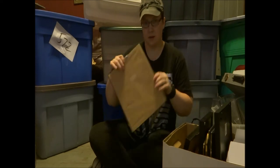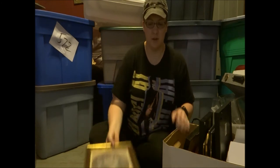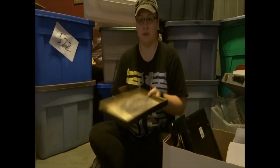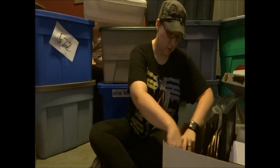These are kind of nice. I know they're artwork, but at some point the frames are nicer than the painting or the paper inside. So I use these to reframe with like large family pictures. Let's see what else we have.